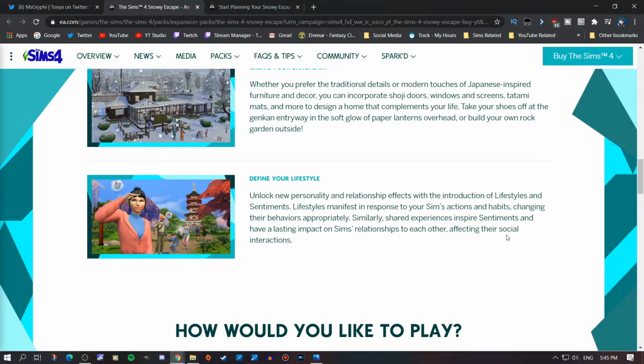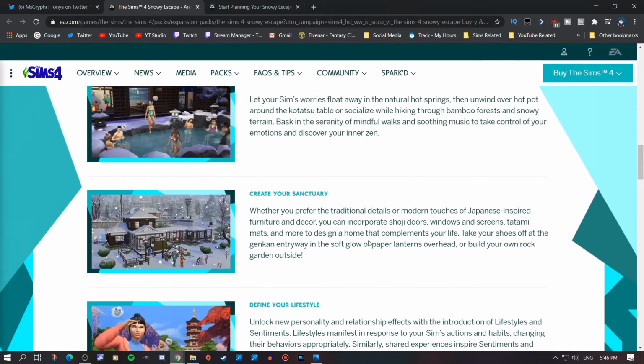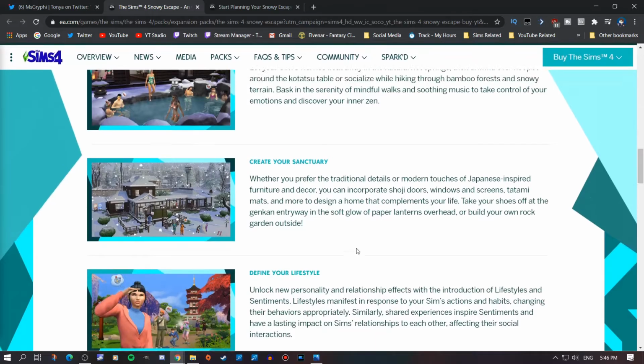I haven't had a proper think about what this could mean or how it could work, but basically your Sims will form habits. Like you have habits in real life, it sounds like your Sims will form habits. So like lifestyles, it's what they're calling it. And they have different habits that they can form. And having shared experiences together, like maybe your Sims go sledding together, and this will inspire sentiments, if I'm understanding this correctly. And they will actually remember that, and it'll have a lasting impact on their relationships. So that would add so much depth to relationships in The Sims 4, make them not so shallow and easy to get over, if that makes sense. So I'm really excited about this.